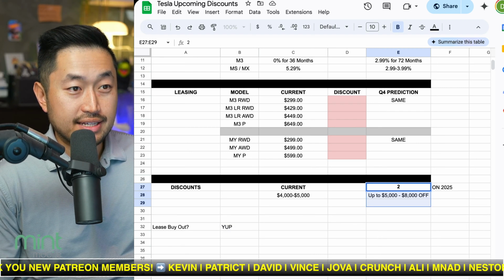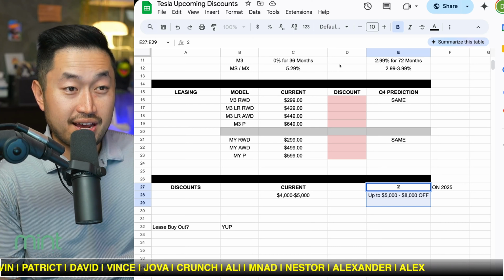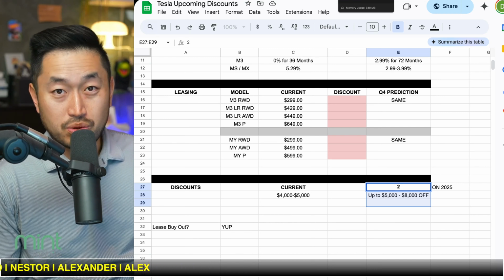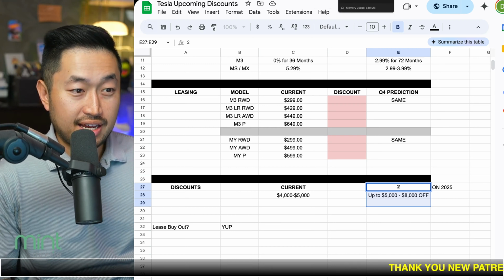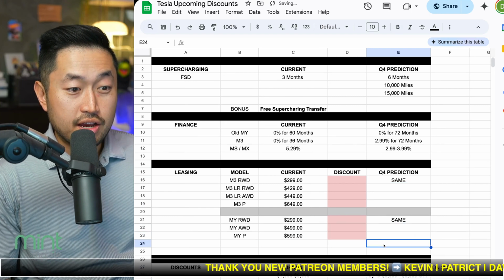In the near future as Juniper releases, which could be this week, maybe next week, but if I had to put money on it, Juniper is definitely going to be coming out before January 29th, because January 29th is the next earnings call for Tesla. And so if you're looking to get a deal on a Model Y, there's going to be a situation where you're going to be looking at it.